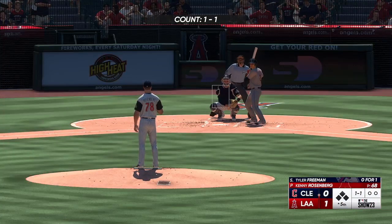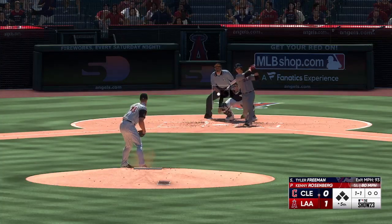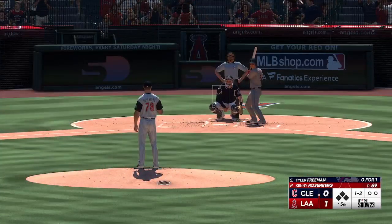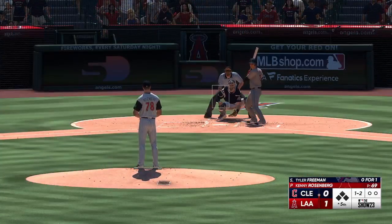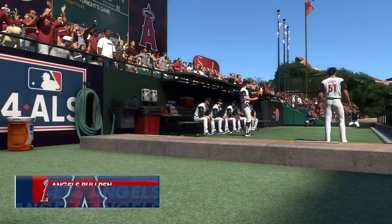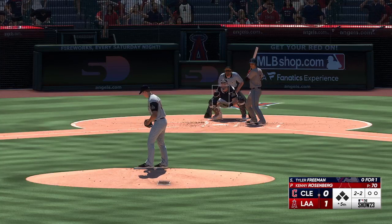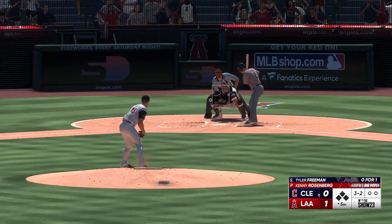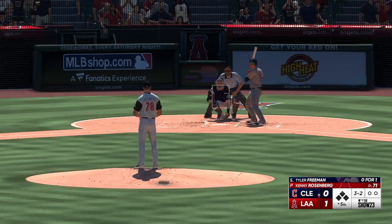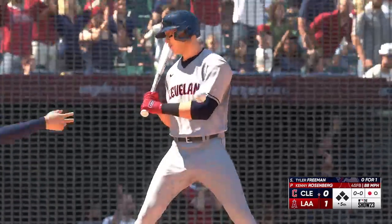Here's the third baseman, Tyler Freeman. The 1-1 is fouled off. That misses the zone. Now 2-2. Activity in the bullpen for the Angels. Jaime Barria preparing to come on if needed. Herget getting loose as well. Next pitch is outside. Expect for that guy to come right at you with a fastball, something in the zone, because he does not want to allow the leadoff walk. Struck him out looking.